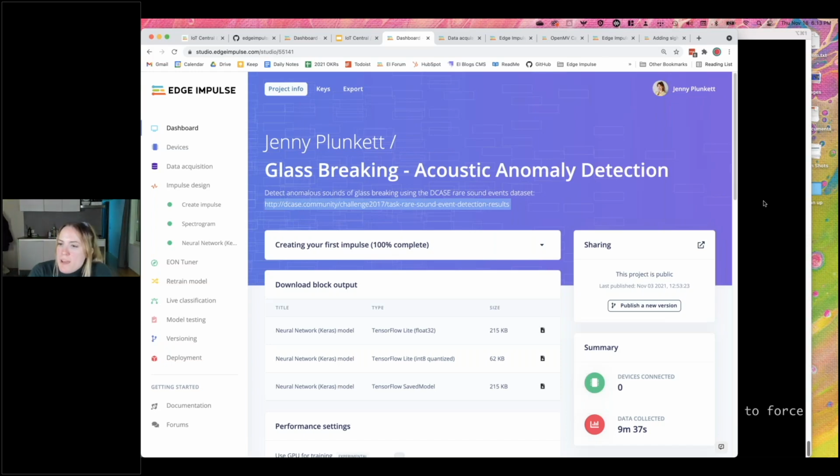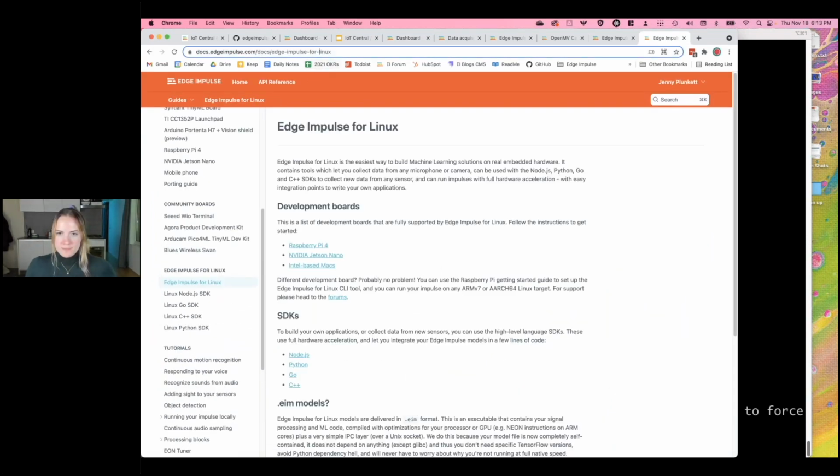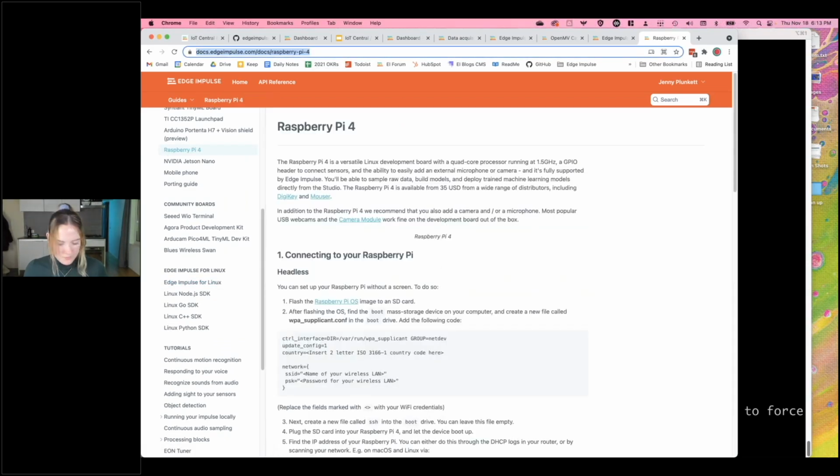Also, can the Raspberry Pi 4 be used alongside Edge Impulse for deployment? Yes, we also have information for that as well. Edge Impulse for Linux. Send that in the chat. Or let me send the Raspberry Pi 4.